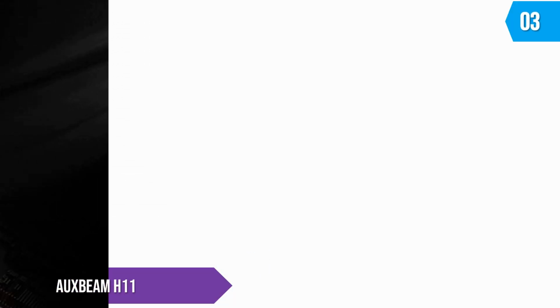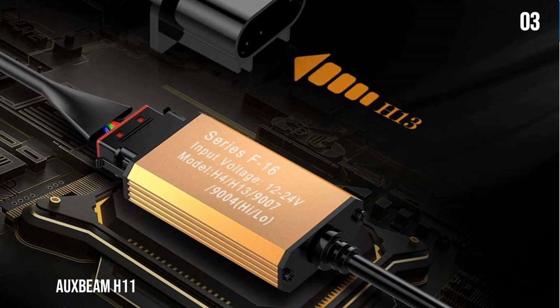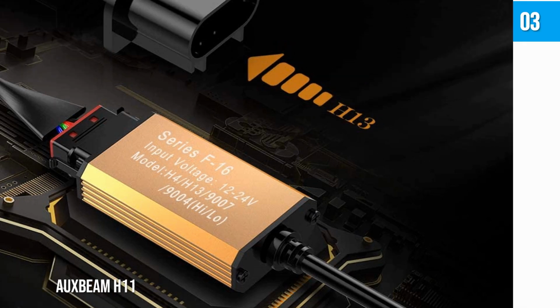It has built-in protection against low voltage and features temperature regulation to prevent harmful overheating. It isn't compatible with every vehicle, so you should check that it's suitable for your car make and model before you buy it.